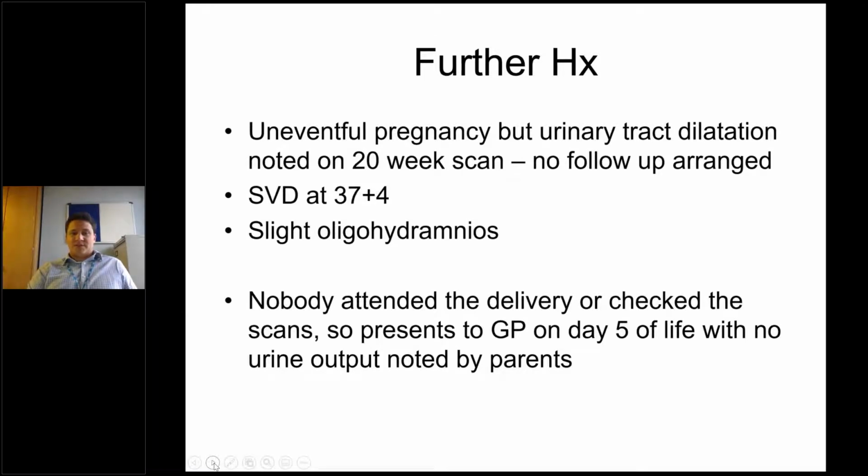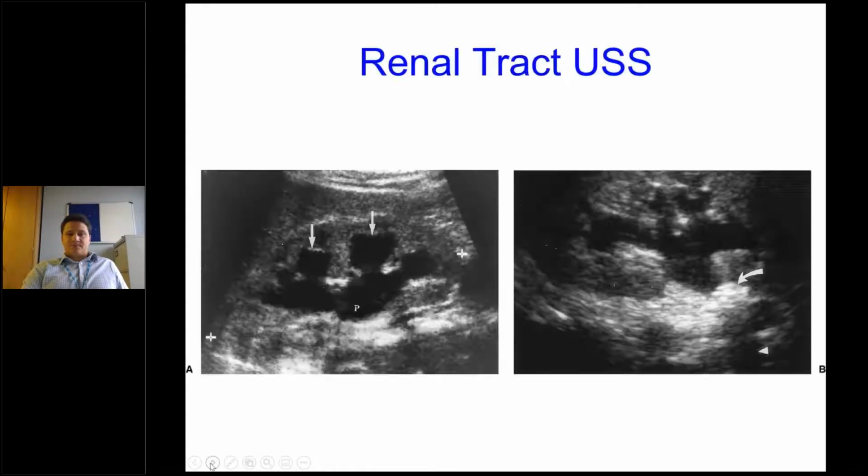In terms of the history of this case, it's an uneventful pregnancy, but this was noted to be dilated on a 20-week scan, but for whatever reason wasn't followed up. And we do sadly see a couple of cases like this where things aren't followed up appropriately and they present in the first few weeks of life. And in this case, it was because the urinary stream wasn't very good, and that was noted by the parents.